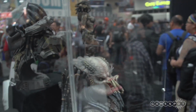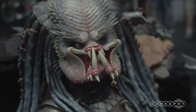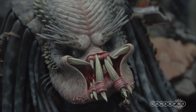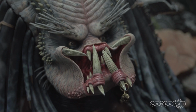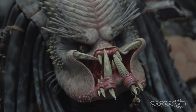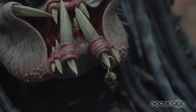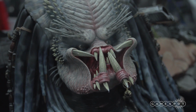What we have here is the Elder Predator. We saw him in one of the movies, if I'm not mistaken, through Danny Glover, with that gun at the end of part 2. He's just fantastic. The detail, if you zoom in, you've got that earring around the tusk. We're pretty excited about that. His mouth is just disgusting and awesome. It's wonderfully disgusting. I'm going to agree with you on that.